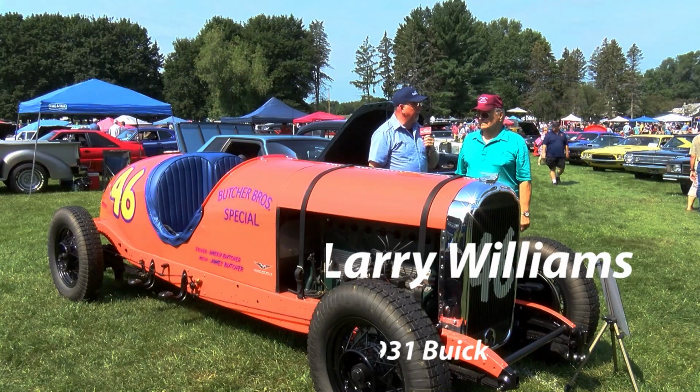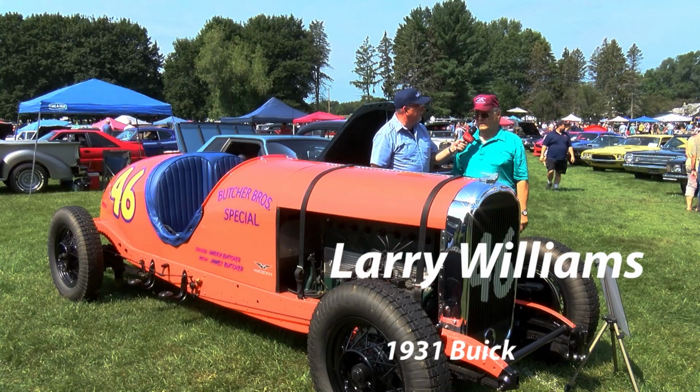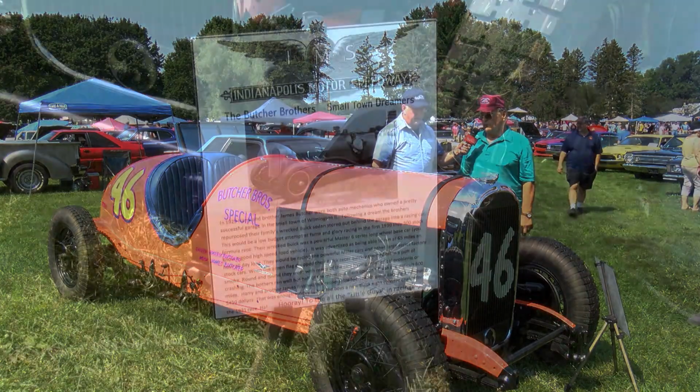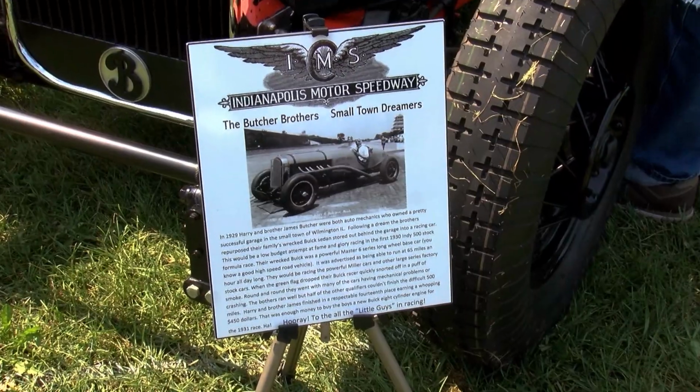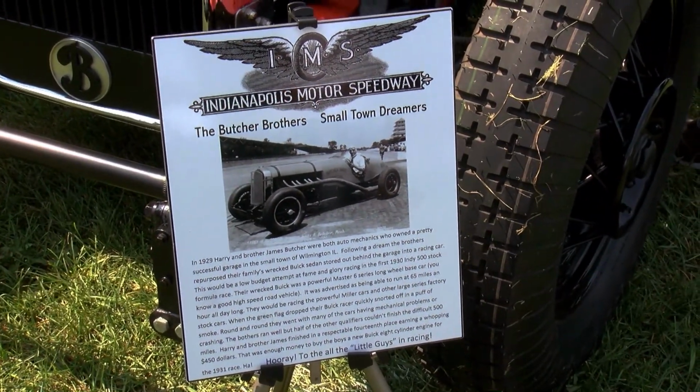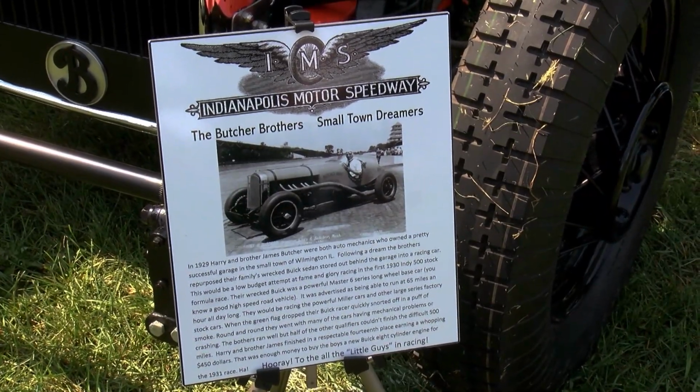It looks like you have a race car here. What are we looking at? This is a tribute car for the Butcher Brothers from Wilmington, Illinois. They did well for such a small team. They raced on the stock formula cars.